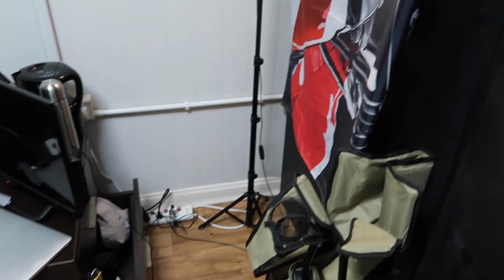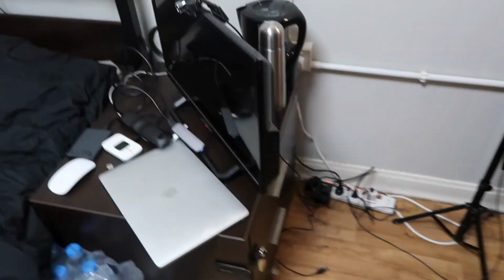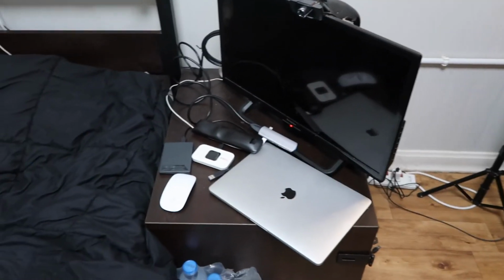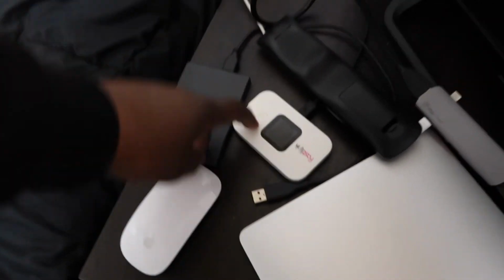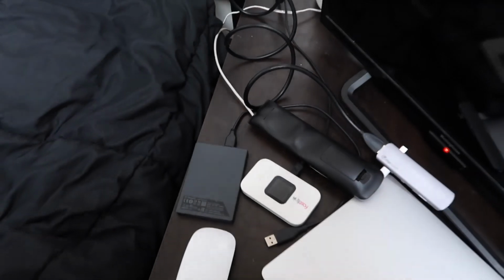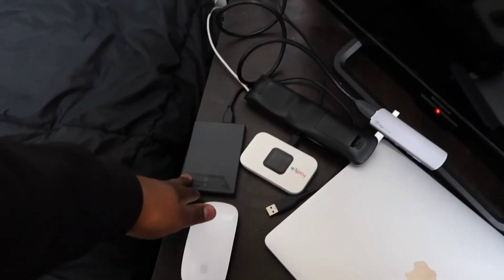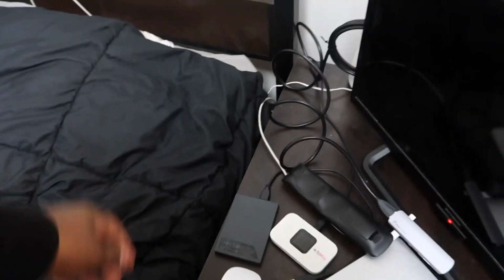So yeah, this is my little studio area, I guess you can say, or my editing area whenever I'm editing videos. Whenever I'm editing videos, I usually sit right here, and then I hook my computer up to my TV. Highly recommended out here, Internet Puck, even though the internet's trash. What can you do about it? And I got my hard drive for all my old videos and everything that I do save.